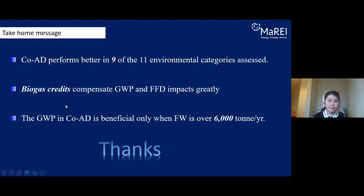So as a summary, the co-AD scenario performed much better in most of the environmental categories assessed, except for acidification and eutrophication. But the much higher biogas credit in the co-AD scenario can compensate for the impact greatly, especially for global warming potential and fossil fuel depletion. Only when the food waste proportion is over 6,000 tons per year, the global warming potential becomes beneficial. Okay, that's my report. Thanks.